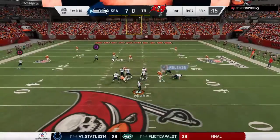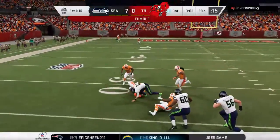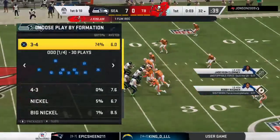They'll throw on first down with Wilson. Dancing to his left. Wilson hit. It's loose. It's out. Fumble. And the Buccaneers have it.